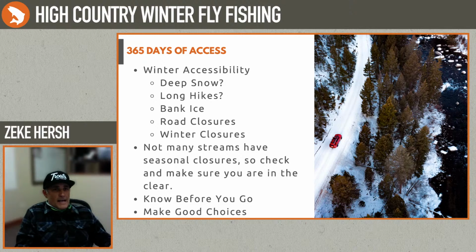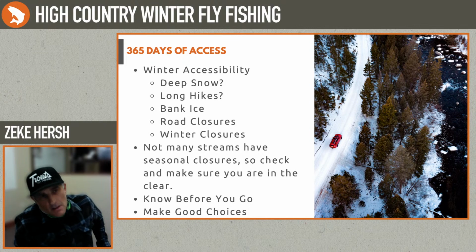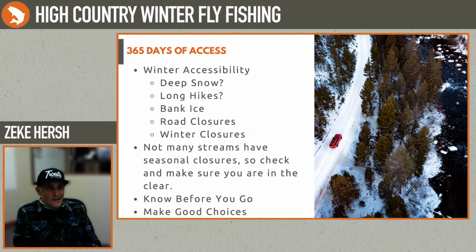All right, guys. So back to winter accessibility. So some places we can drive right up to, walk right to the bank and start fishing pretty easily from the parking lot. However, some of the places I like to fish maybe have a hike, and just like everything these days, every spot that most of us fish that's easy access has been busy. So when I'm going out to fish for myself, I really like to try to find places that are a little harder to get to.